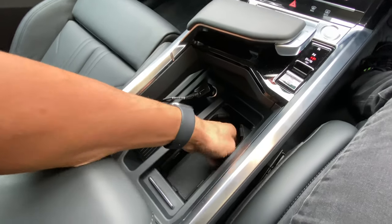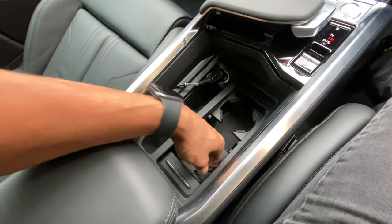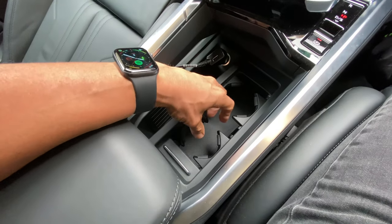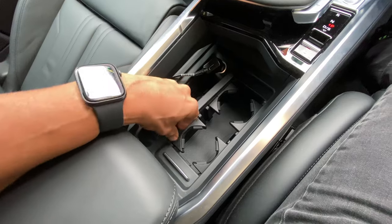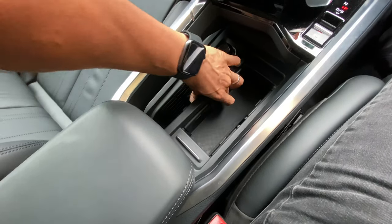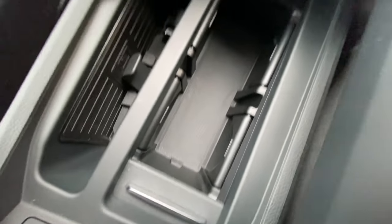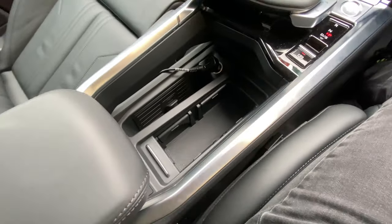So you've got drink holders here, which I won't talk about now. But when you've got a drink in, it's quite hard to get it out, as you can probably imagine. They do fold away to make a nice storage cubby. But other than that, anyone can see what's in here from outside.